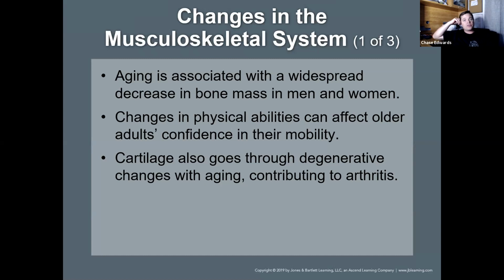So cartilage goes through degenerative changes with aging, contributing to arthritis. So it's just that aging process. And again, dependent upon how they take care of themselves, or what type of care they have is going to contribute to the severity.